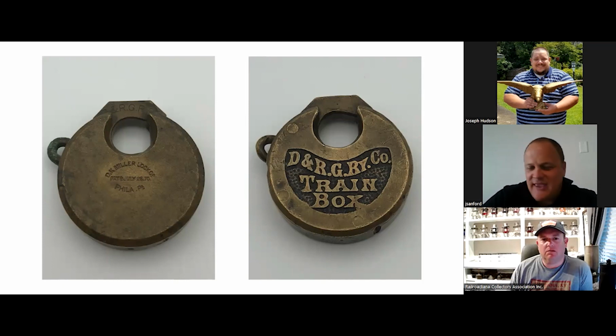Like the Rio Grande's like, yeah, we're going to buy those. So it's just, once again, it's just kind of weird. This little hometown railroad in Colorado is like, oh yeah, we'll buy some Miller pancake locks. And then the one on the right is actually the first cast lock from Miller for a railroad. Like, it's just kind of very bizarre. I don't know the connection there between Miller and the Rio Grande, and why they were buying some of these first locks that Miller was making for railroads. It's really fascinating.